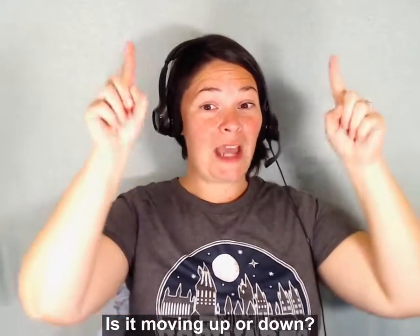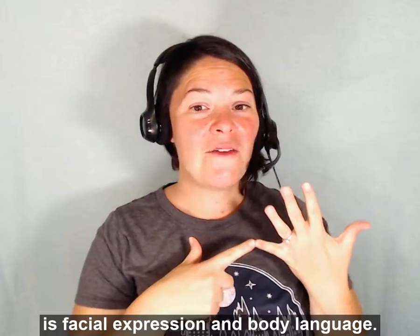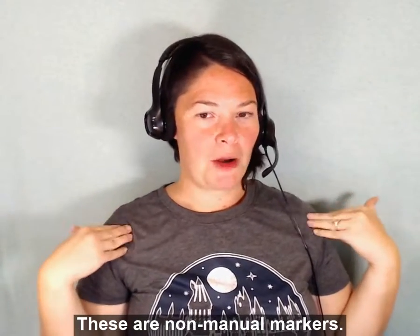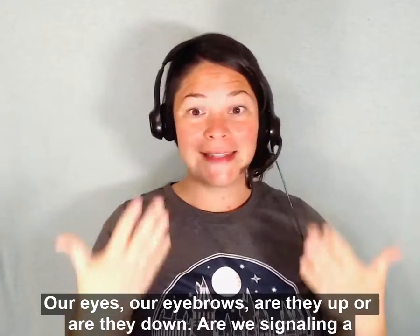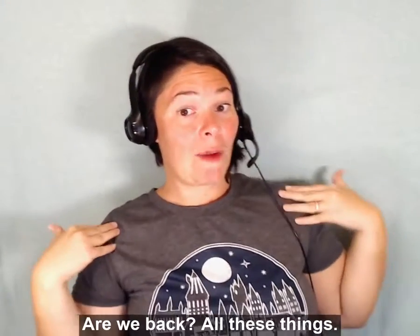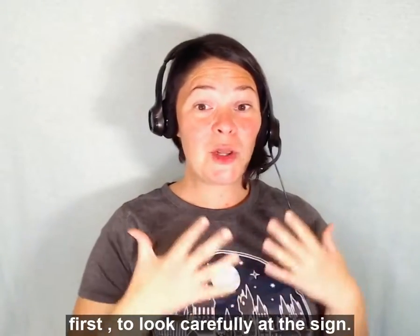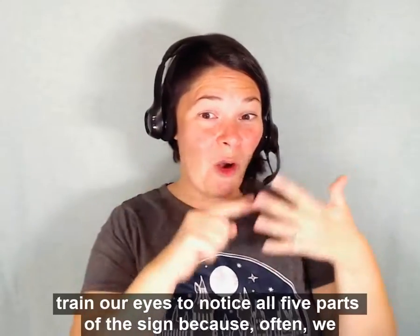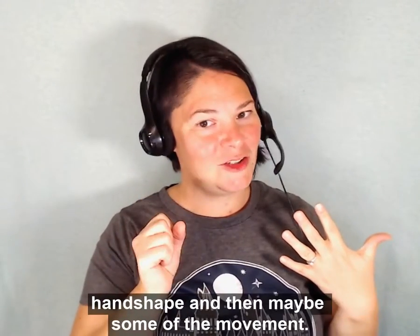The fourth thing we need to look at is motion. How is the sign moving? Is it coming together? Is it pulling apart? Is it a circular motion? Is it going outwards? Is it going inwards? Is it moving up or down? Is it trading places? How is it moving?